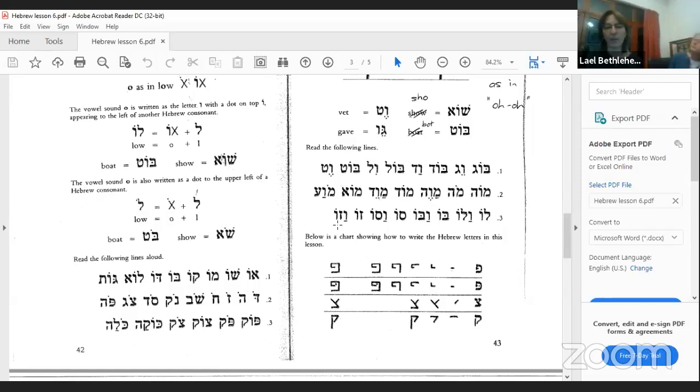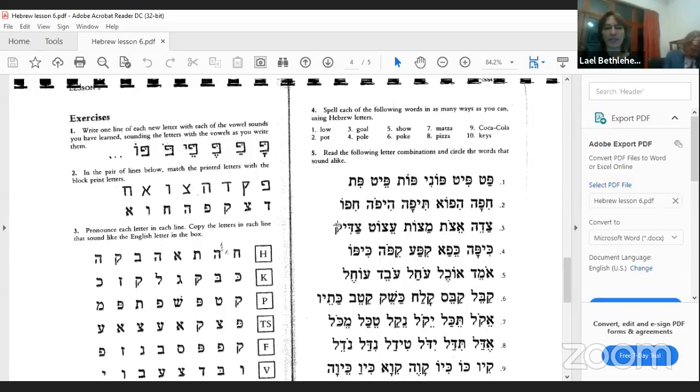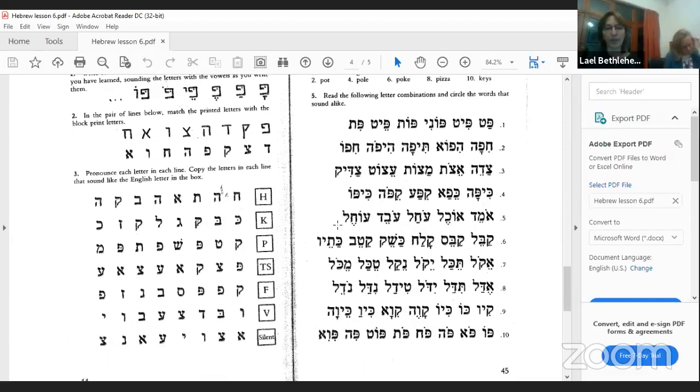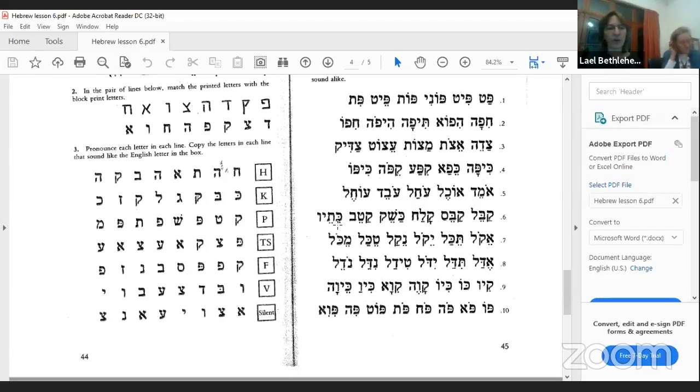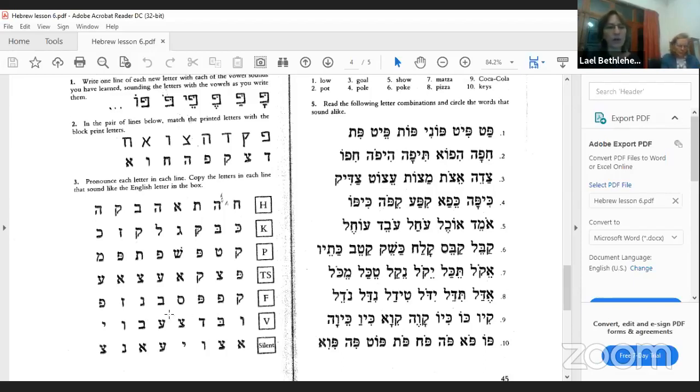Well done. So we've cracked pages 42 and 43. Everybody is reading very nicely, without exception. It's absolutely great. So now, there are a couple of exercises on page 44. Quite nice, a little bit of revision. In this one, they ask you to circle any letter that says ha. In other words, a hey. So that's boom, boom, and boom.